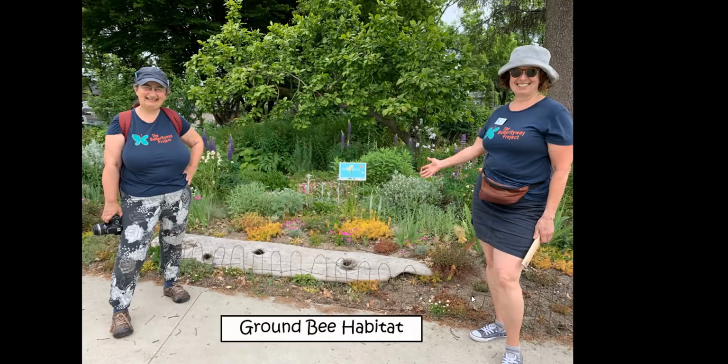You can actually see a little hole by my ankle there, but we discovered ground bee habitat in this area of the garden. So that's why we both have big smiles on our faces. I'm sure you've probably had Lori speak at your meetings before, but she is a local bee enthusiast and activist. She is also author of Victory Gardens for Bees.